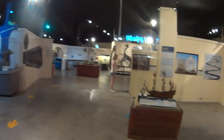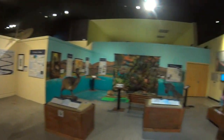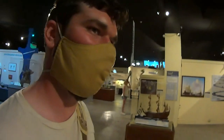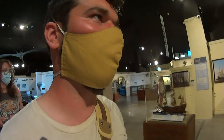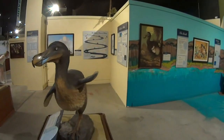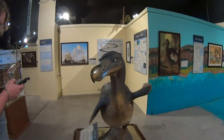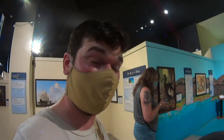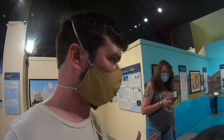They have a whole area over here about the dodo bird. This is neat. I wonder if this is a traveling exhibit or if this is something local that this museum has put together. This looks like a traveling exhibit. Here is a model of what a dodo would look like. These birds are actually related to pigeons. I think they're Columbidae. They're part of the pigeon family.